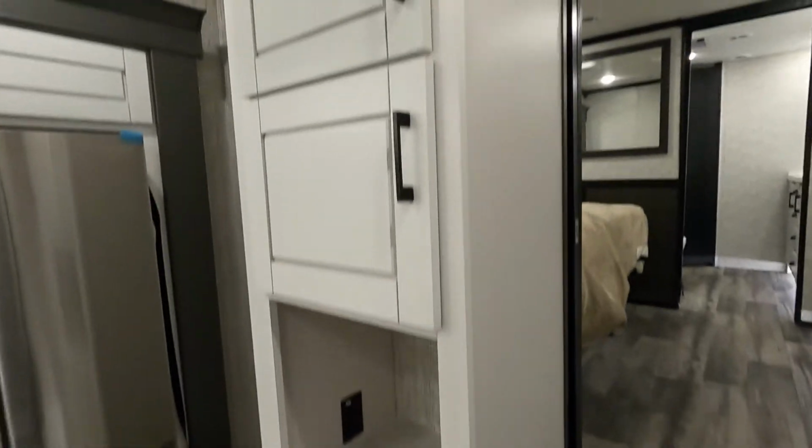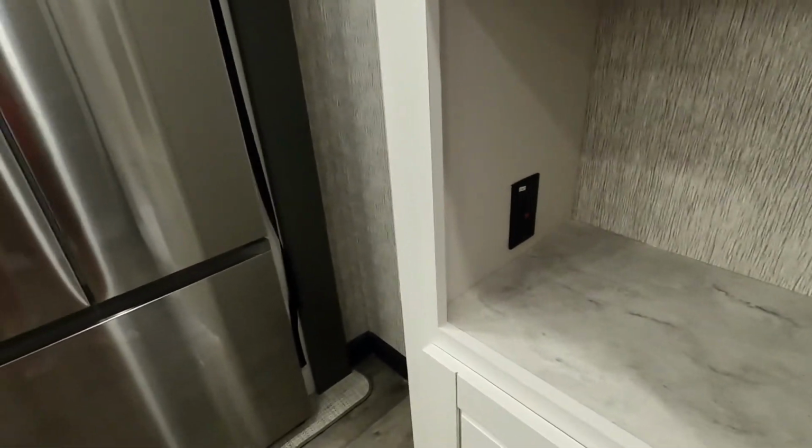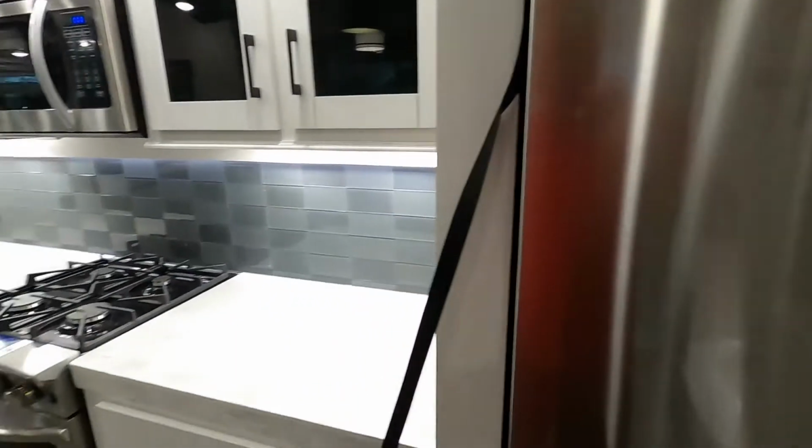Continuing into the unit. In this big storage area here, you've got a 110 with GFCI reset. You've got your residential fridge with a separate manual telling you everything on this, and straps that you can strap this in for travel. Make sure that this doesn't bounce around on you while you're moving.